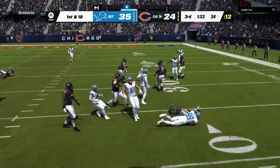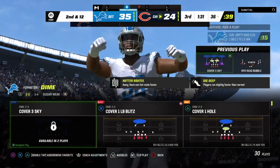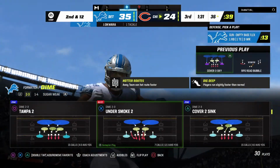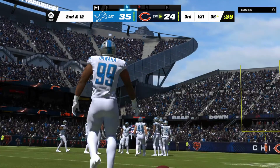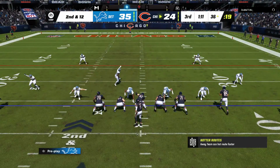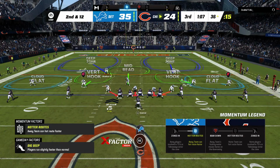Herbert once more. And this time the yards won't come so easy as they'll, in fact, tackle him behind the line. 2 yards the loss, 2nd and 12. The defense was ready for the run-pass option, diagnosed it perfectly. Not only did they stack him up at the point of attack, but he was met by a host of light-colored jerseys.